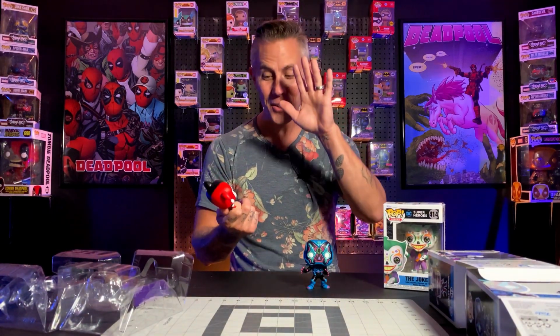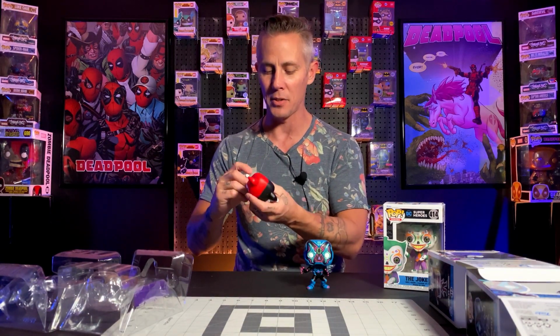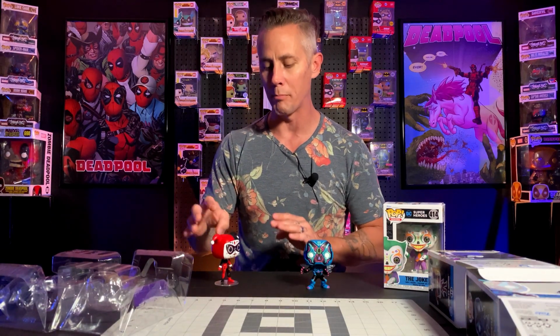Now, Harley Quinn also looks like she is printed. She did come with the stand, like I was saying just a second ago. I like how they're doing the stands now where it's 2 feet instead of 1 foot, where you can clamp both of them in there so that it doesn't have this awkward balance to it.